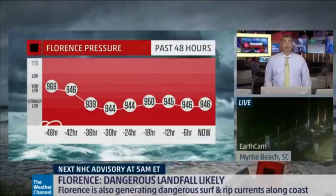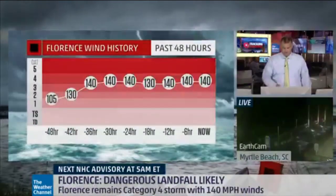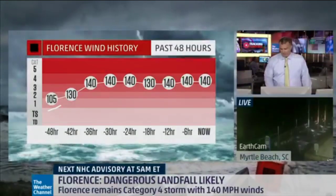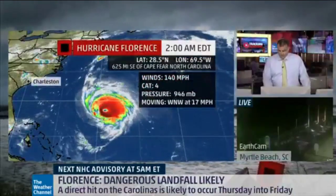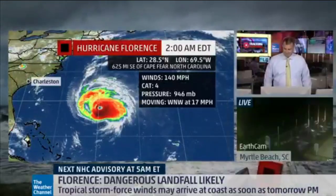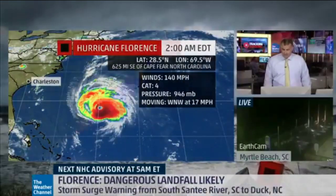48 hours ago, we were at 969 millibars. Lowering pressure means higher wind speeds, and that's why we saw a 105-mile-per-hour storm 48 hours ago, and why we have a 140-mile-per-hour storm now. It's a Cat 4 with 140-mile-per-hour winds, pressure 946, moving northwest at 17, 625 miles southeast of Cape Fear in North Carolina.